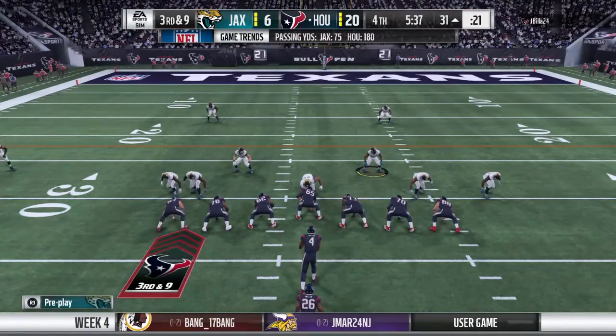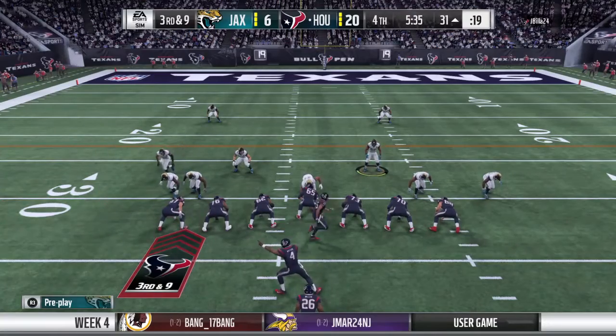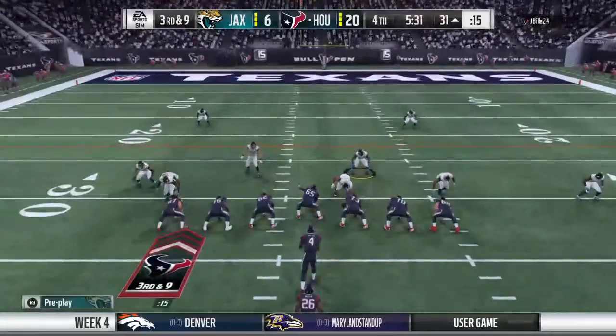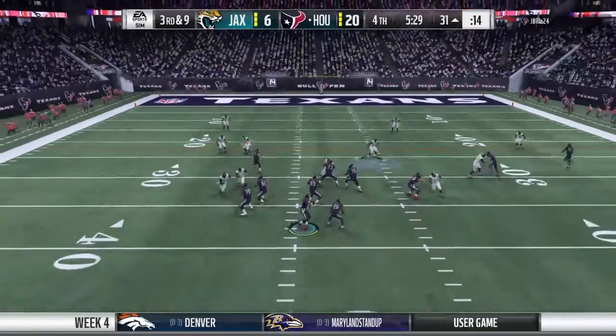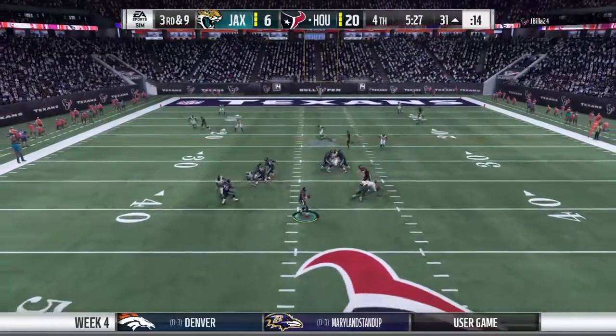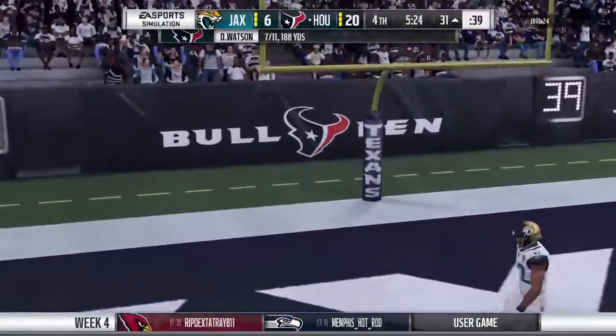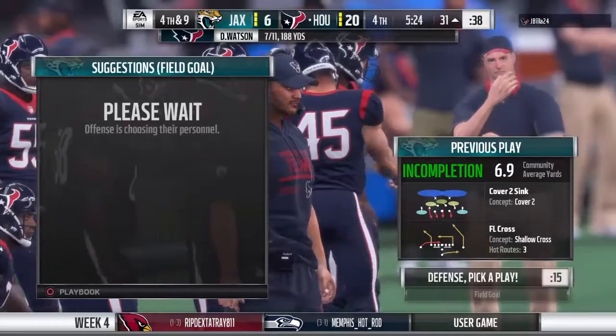They'll put Fuller in motion. To throw is Watson. To throw on third down. Going deep for Hopkins. And a shot taken on third down, unsuccessful.